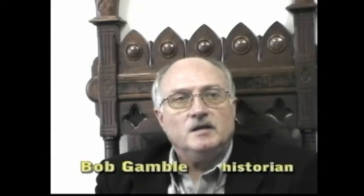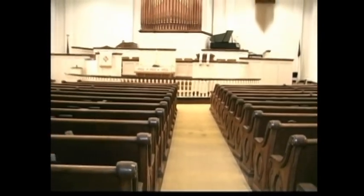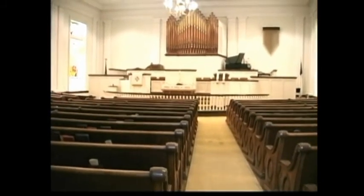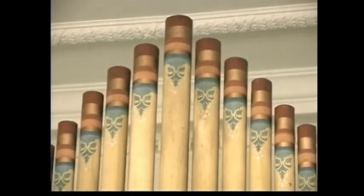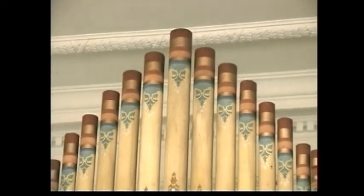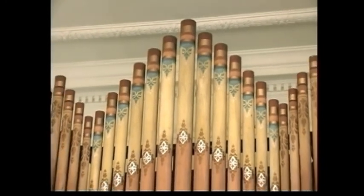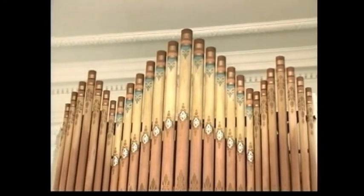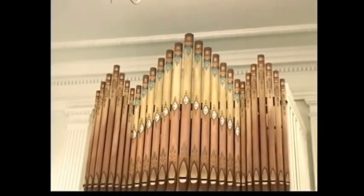Interestingly, most early Methodists, in the earliest days of Methodism in the United States and Great Britain, had a strong prejudice against musical instruments. This caused entire congregations to split. But in the 1850s and especially 1860s and after the Civil War, organs began to creep into Methodist worship services.